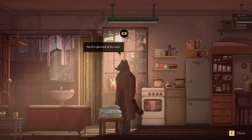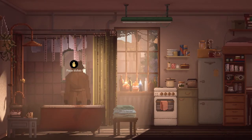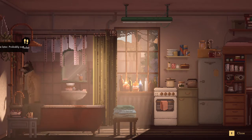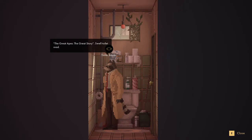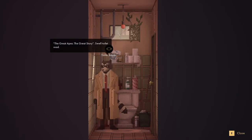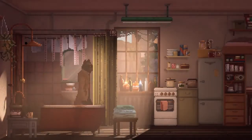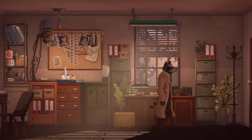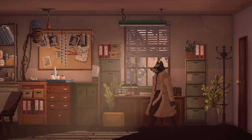Okay, we got the window. Already get tired of this view. And now we can place dishes in the sink. I'll probably wash these later. Probably not. Keep walking. And the toilet book's the Great Ape Society. Swell toilet read. Okay. Let's see. So I think we're pretty much cleaned up. Oh, is there anything else? Might be something I'm missing.